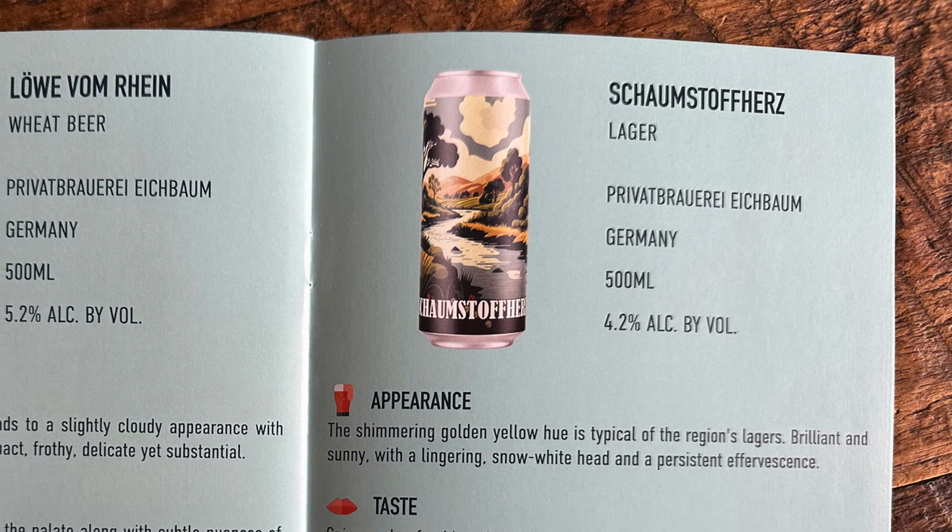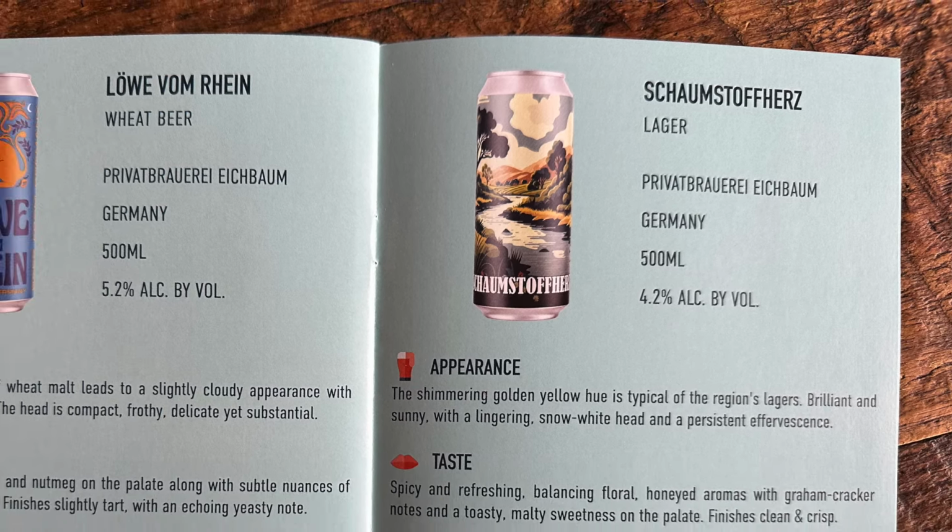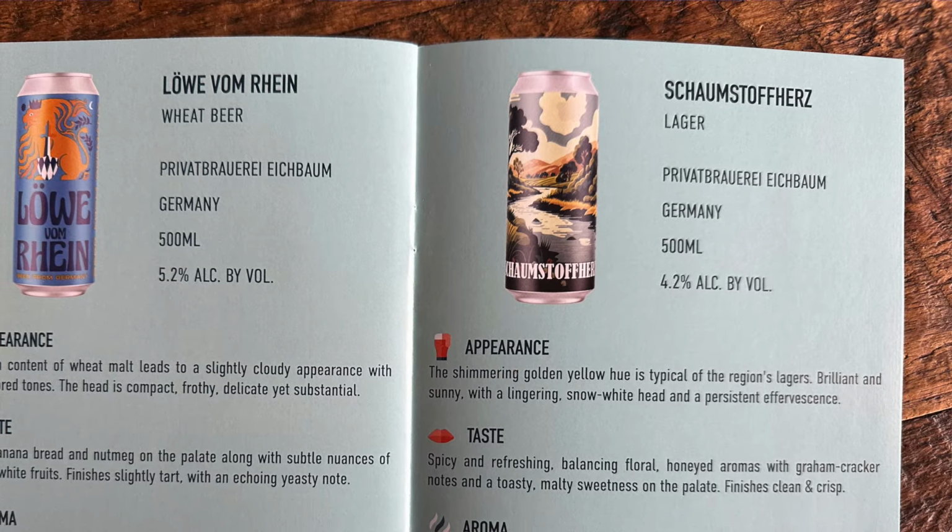It's a lager. Okay, let's give it a try. The description on the can sounds really interesting. This has a lot of foam to it, so pour gently. I am pouring down the side like you're supposed to do to minimize the head, and I still ended up with a head like yours.